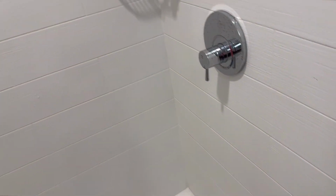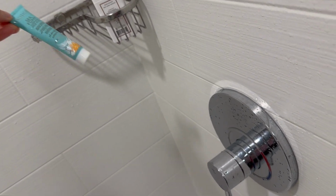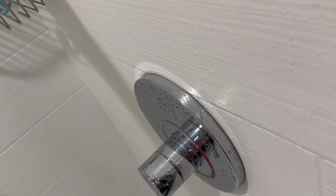In the shower, I have my little body wash and another face wash. I usually use the green one, but I have this one in a mini and a Native.